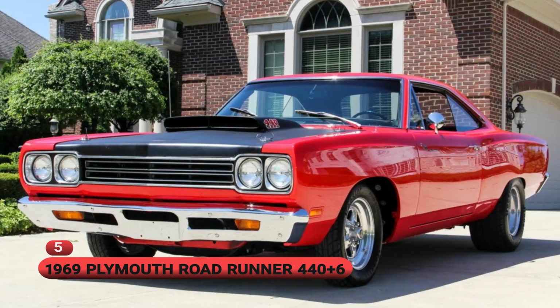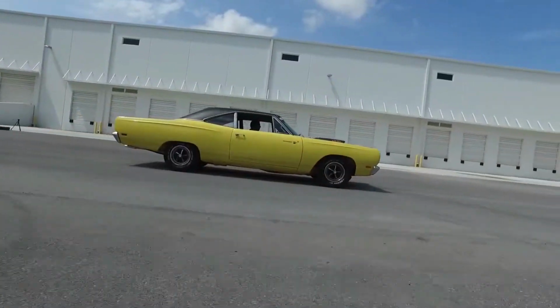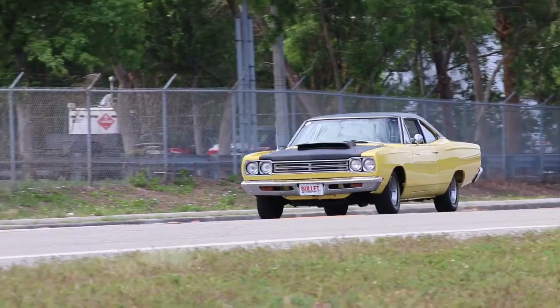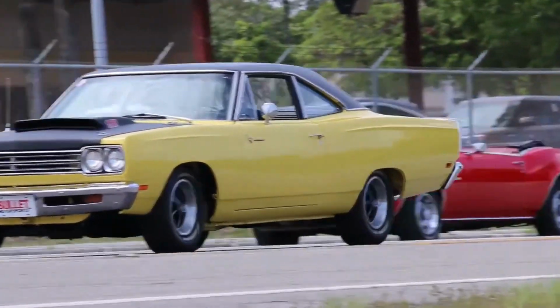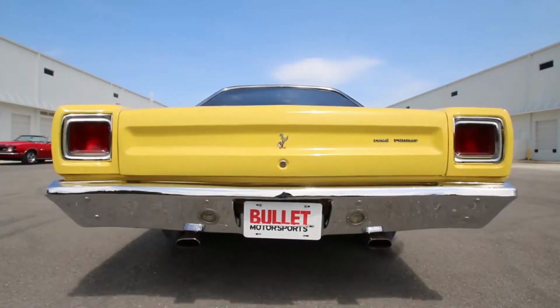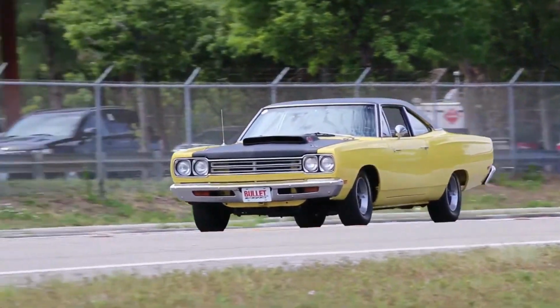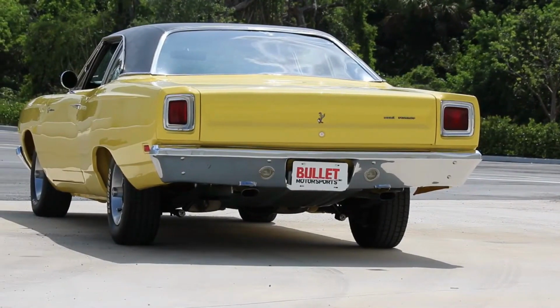5. 1969 Plymouth Roadrunner 440 Six Pack. The 1969 Plymouth Roadrunner introduced a low-cost, high-performance alternative to its sibling, the GTX. The 440 Six Pack engine, with 6 carburetors, produced serious power and ran neck and neck with the 426 Hemi, all while being more affordable.